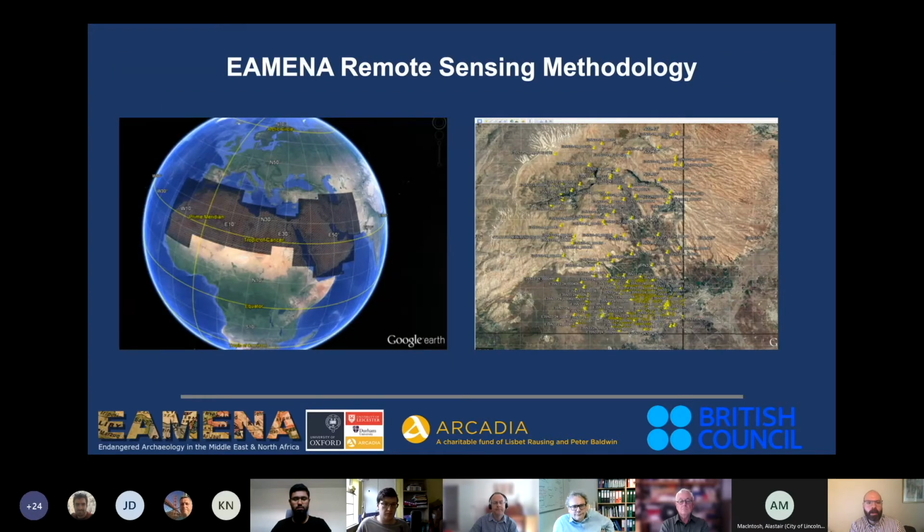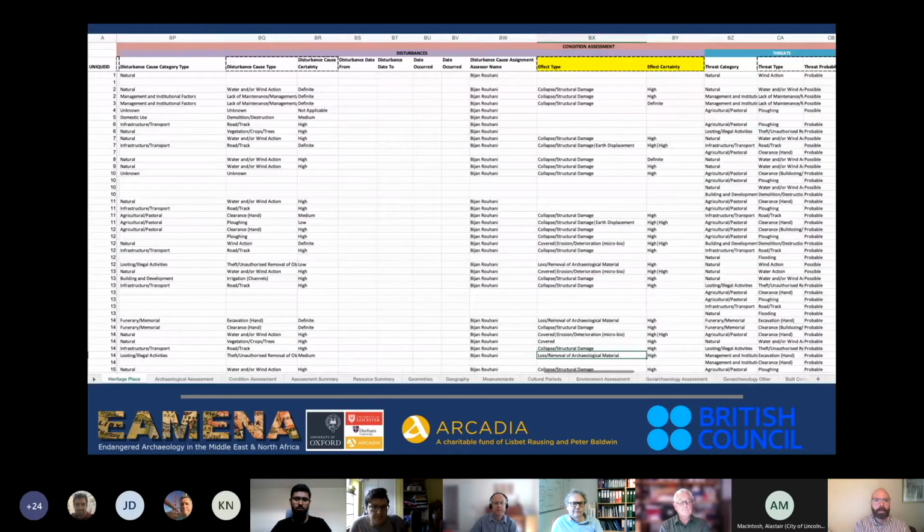The basic EAMENA methodology is to use Google Earth to identify sites and record them initially. You can see on the left we work within a custom grid. Then we use a variety of ways to mobilize data from geographic facts in something like Google Earth, or in some cases we'll use a GIS system, and in other cases we'll enter data directly into Arches. But one of the main ways that we do this is, once we identify the sites in Google Earth, to add them to what we call a bulk upload sheet.